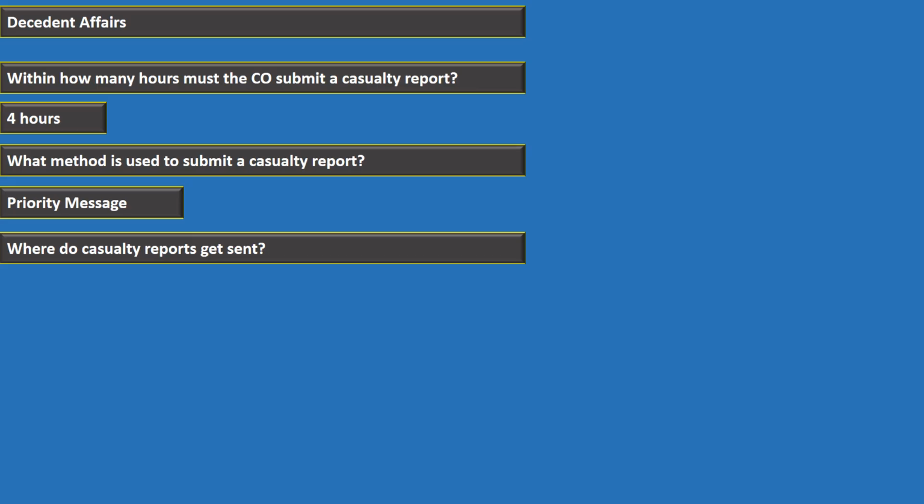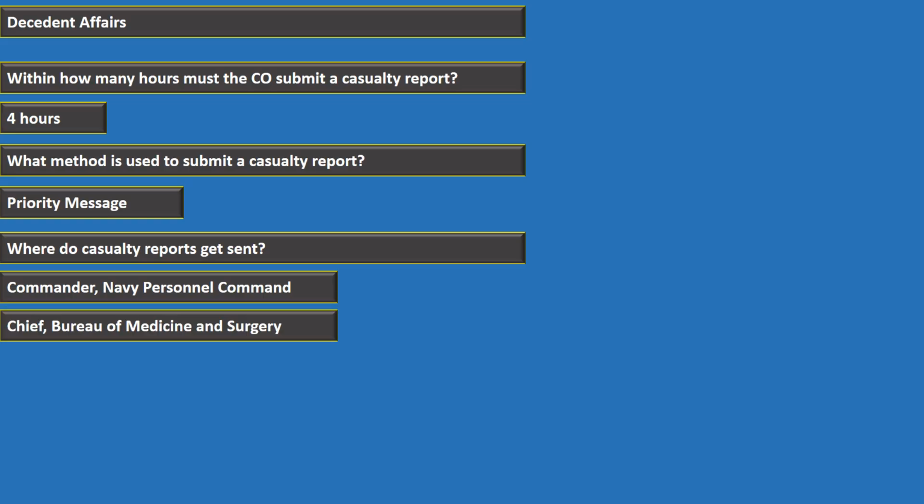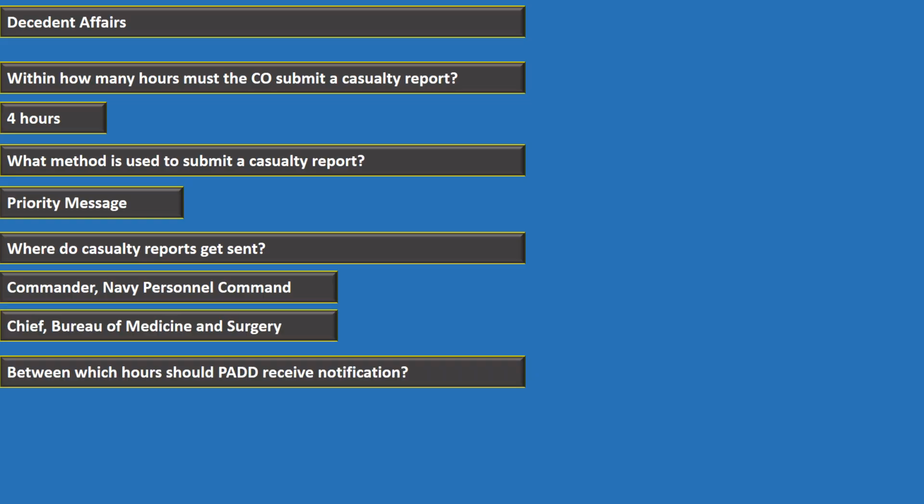Where do casualty reports get sent? Well, they send them to the Commander of Navy Personnel Command, and they get sent to BUMED, Chief Bureau of Medicine and Surgery. Between what hours should the personnel authorized direct disposition receive notification? Well, we want to do that between the hours of 0500 and 2400. 0500 and 2400 is when notification should be made.